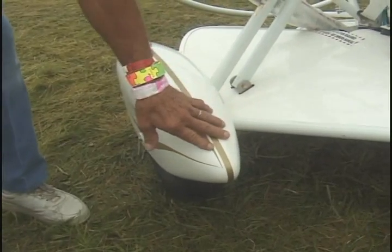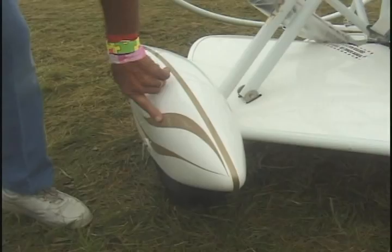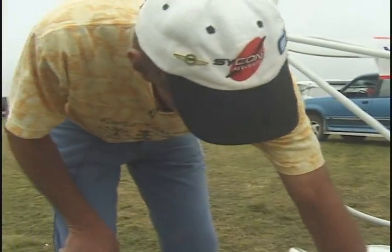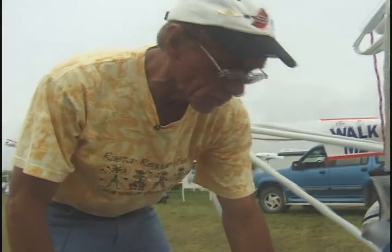Okay, the wheel pants on here, the Breeze does not normally have these. This was an addition that we had made and added on here. And we've done some graphics on here, and of course there's a million combinations of what you can do with your graphics. This just gives the whole plane a little sleeker look and just something a little different from what most of the planes will have.